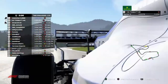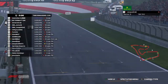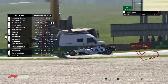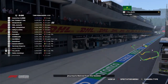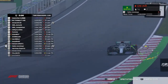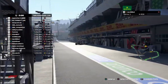He is on his lap, and as the track warms up, you're going to be able to see the speed increase now. Mivako cuts that turn just a little bit too much. Invalidates his lap there. Oh, looks like there's a bit of racing going on here in the back. And Fallen Monkeys is going to cross the line. He's going to improve to P13. So 1:06.09. Looks like he might have gotten held up a little bit by a Renault. I saw those dots quite close on the map.